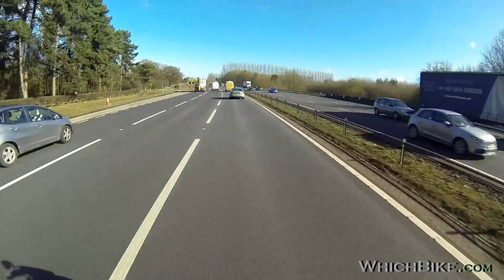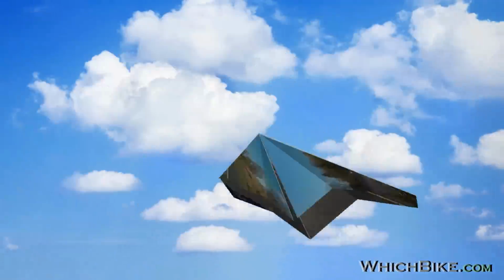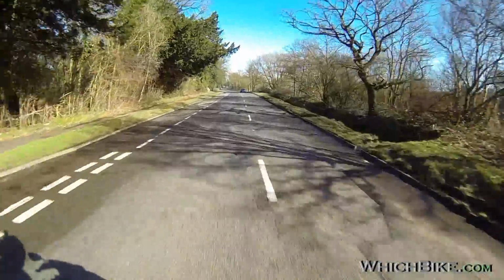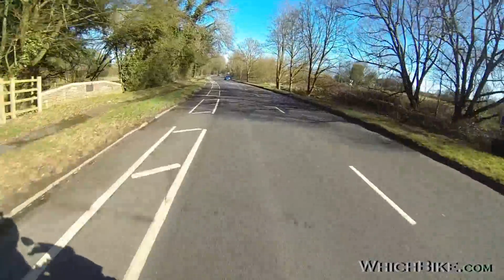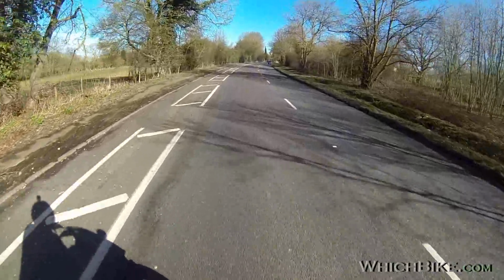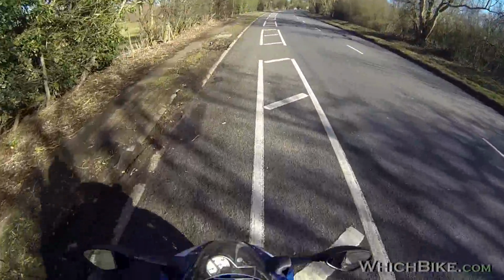Heated grips come as standard, which is nice. And I can feel the benefit of those right now. Got to burn my bloody hands. Yeah. Holy crap. Oh man. Oh my God, those brakes. First time we tried them. Whoa, they're good. Shit, those brakes are epic.